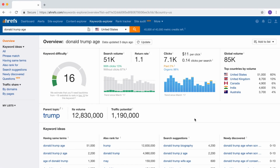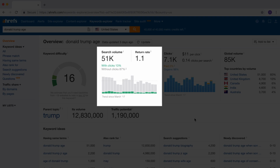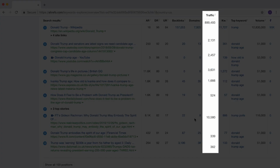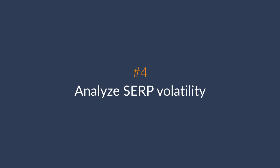So if we look at the SERP overview for the keyword Donald Trump age, you'll see that the search volume is 51,000, but most of the pages get far less search traffic for this keyword and other variants because of Google's answer box. The last unique feature I want to touch on in Keywords Explorer is the ability to analyze SERP volatility.